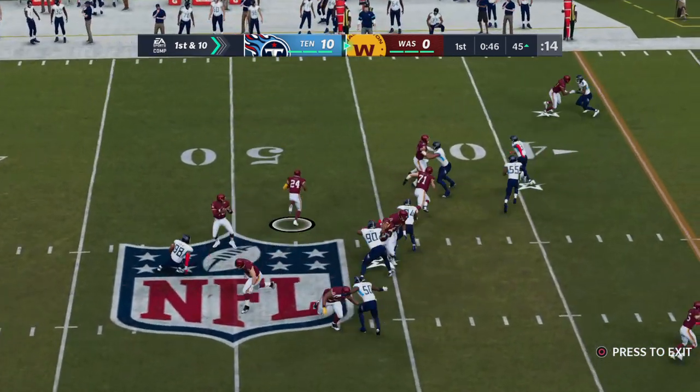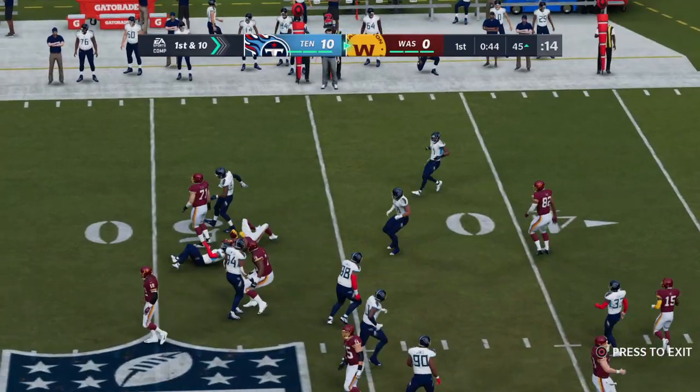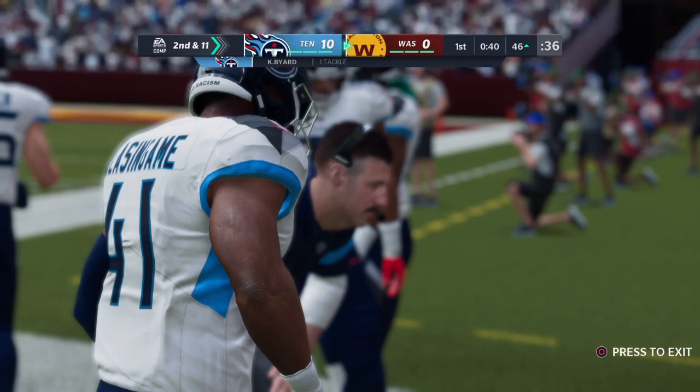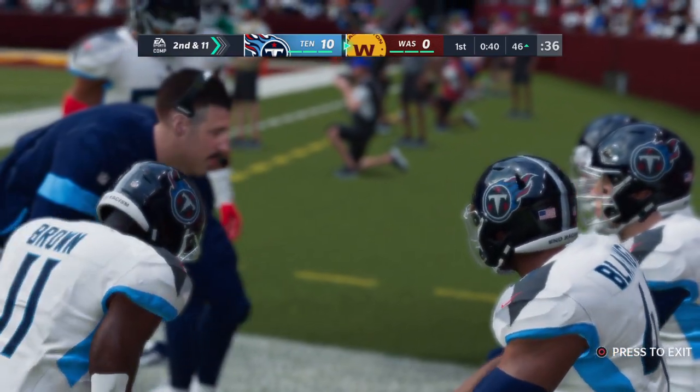And they'll let the quarterback keep it here on 1st and 10. And this one goes nowhere. Losing yardage on the play back at the 46. He'll lose a yard there, and it's 2nd and 11.